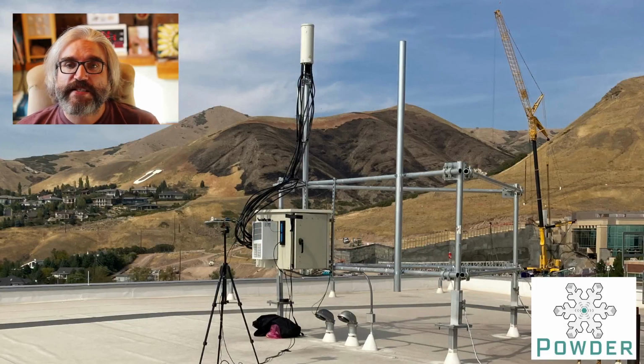In Powder, a base station is composed of several radios connected to front ends and antennas. Powder base stations are on building rooftops to get good coverage of the surrounding areas. In many cases, they're in the same locations as commercial LTE and 5G base stations. They're connected via dedicated fiber back to our data centers and are capable of transmitting at fairly high power levels.